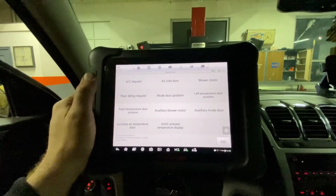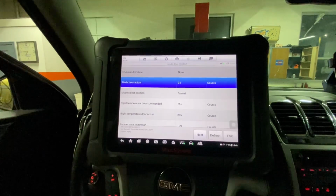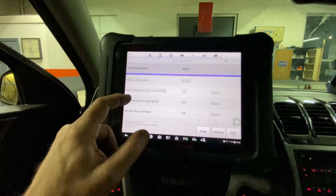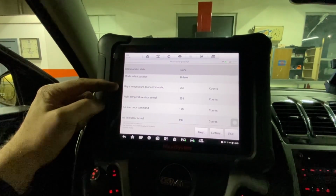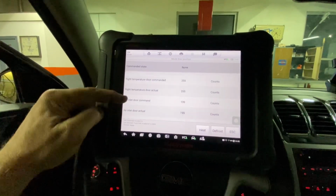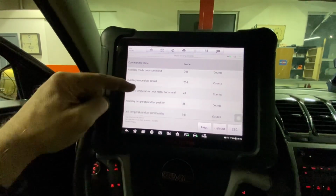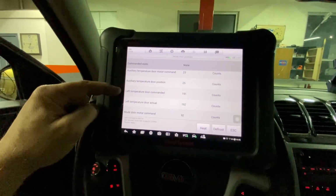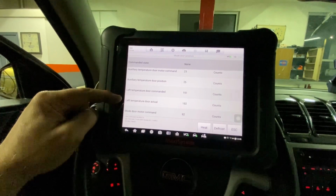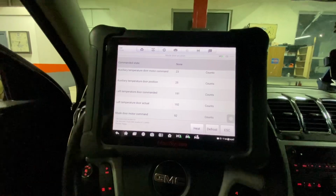Active test. Mode position. Right temperature command. Right temperature actual. Left temperature command, left temperature actual. The left side seems to be working okay.